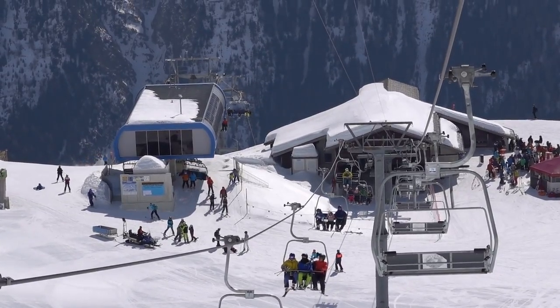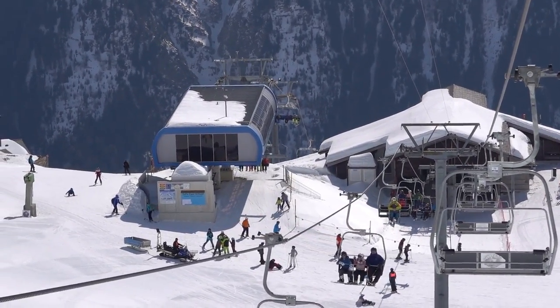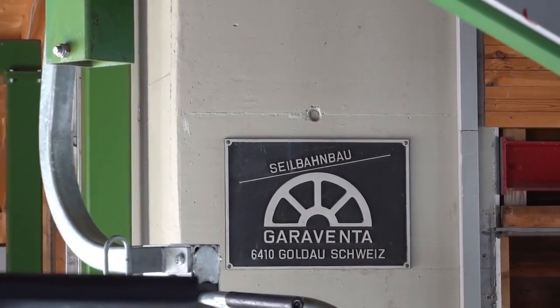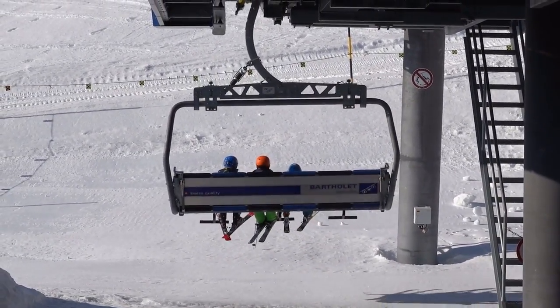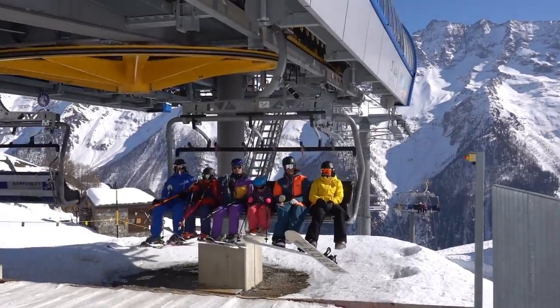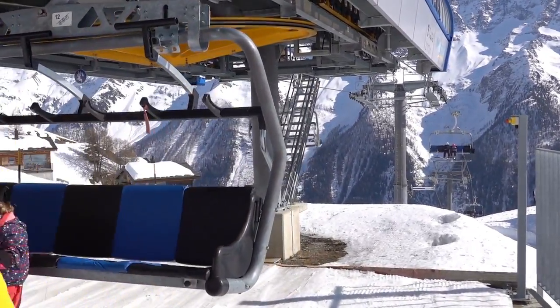Let's take a ride on each of these chairlifts and share some trivia about them while we're at it. The old lift was built by Garaventa way before it merged with Doppelmayr. The new lift is a model by Bartoli, a manufacturer that entered the decoupling ropeway business relatively recently. Both are decoupling ropeways and slow the chairs down at each station.